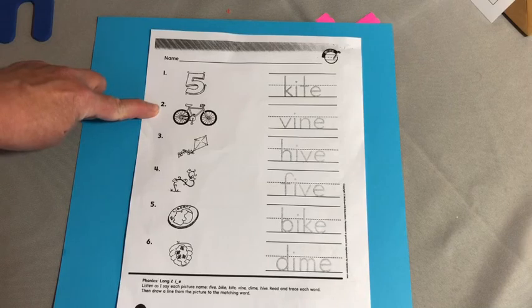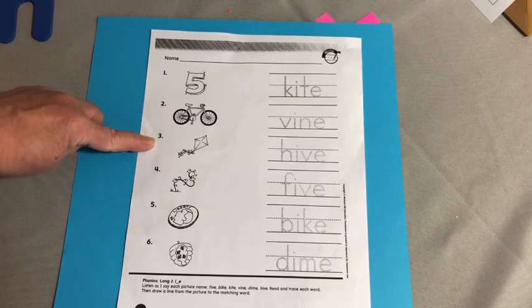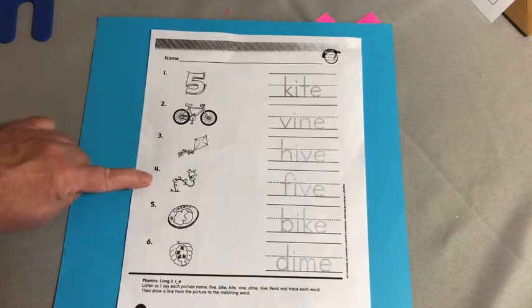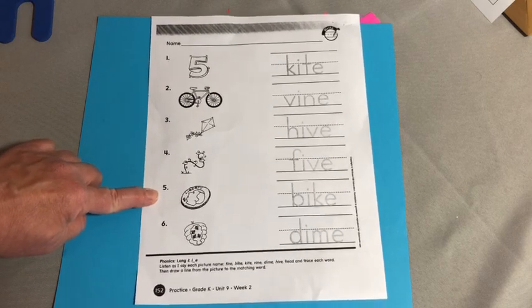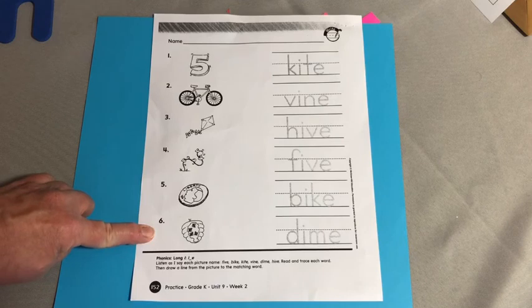Number 2 is a bike. Find the word bike and draw a line from bike to the word bike. Number 3, kite. Number 4, vine. Number 5, dime. And number 6 is hive.